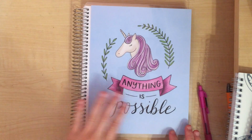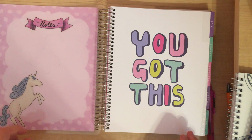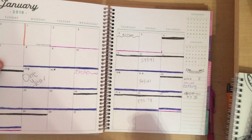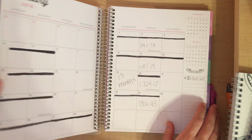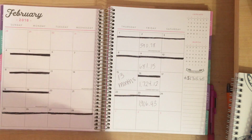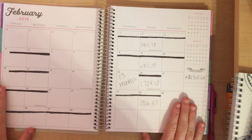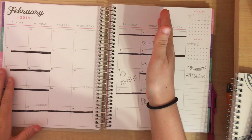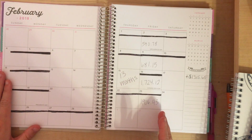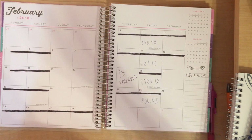This is the other one I have here. It has a lot more things in it, I guess. So, this is TMI, hold on. Okay, so, here is one, for example. All the black lines are days that I worked, and then I would record my bank account every Friday, and that's my anniversary with my boyfriend in February.